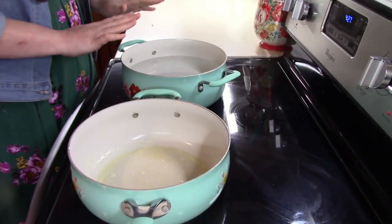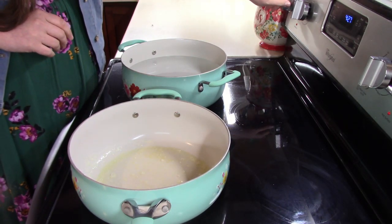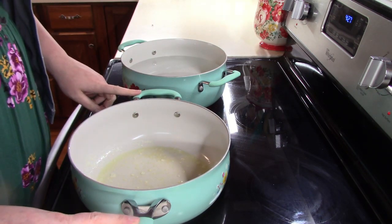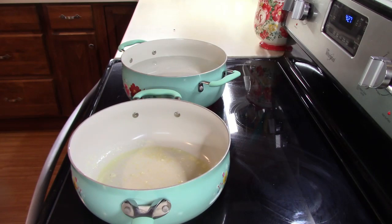All right, y'all, so I have a pot of water here on the stove. I'm gonna go ahead and put that on high so we can get that boiling for the pasta. In my skillet here, I already have the heat on and I melted about a tablespoon of butter. So to that, we're gonna add in our chicken.